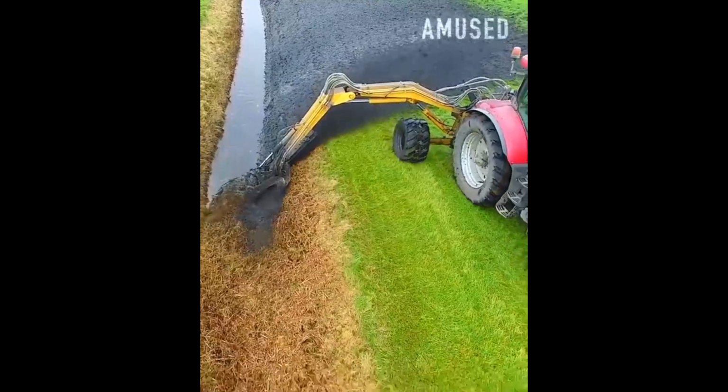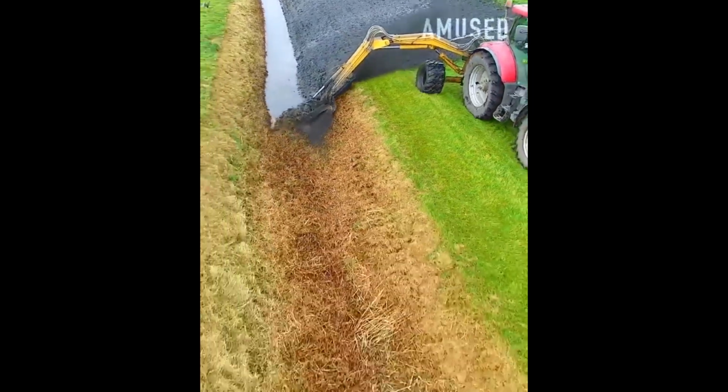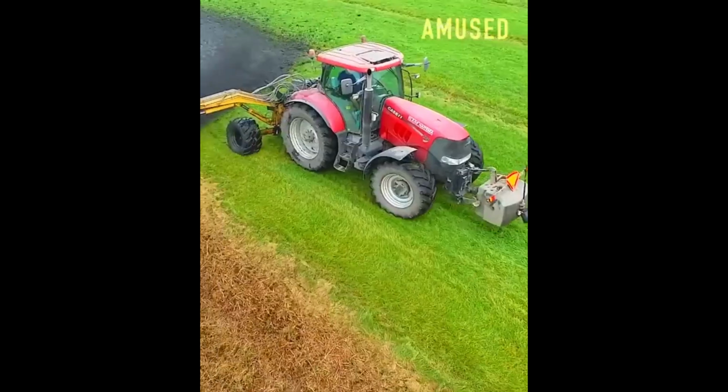This powerful blade attachment both creates water canals and redirects decomposed vegetation to ensure fertile soil for new crops.